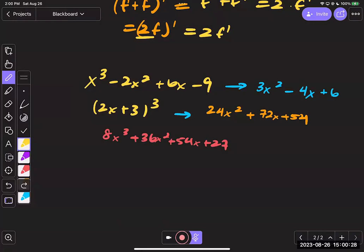I think kind of, but I didn't go too into it. Okay, this is an example of the chain rule, and we'll talk about this in an upcoming section, maybe somewhat soon. But yeah, this is an example of that.